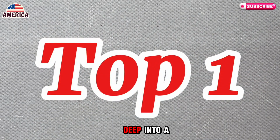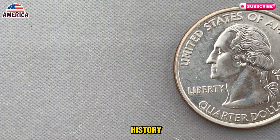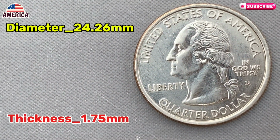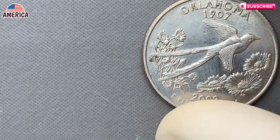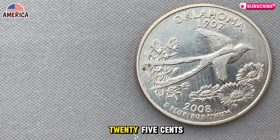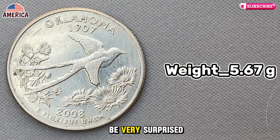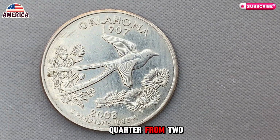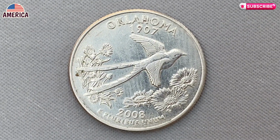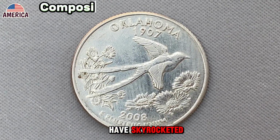Today, we're diving deep into a fascinating piece of US history, the 2008 Oklahoma State Quarter. This isn't just any quarter, it's a coin with a story, a mystery, and a value that might just blow your mind. If you think quarters are only worth 25 cents, you're about to be very surprised. So stick with me, and enjoy this deep dive into what makes the Oklahoma quarter from 2008 a must-have for collectors, and why some of these coins have skyrocketed in value.